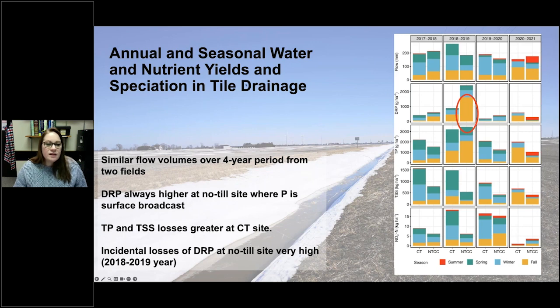What we found is that our dissolved reactive phosphorus was always higher at our no-till site, with the exception of this year, but for the most part, it was consistently higher. And where we really saw a big difference was following the surface application of fall fertilizers, in which we had a lot of incidental losses.